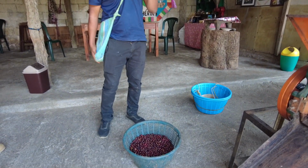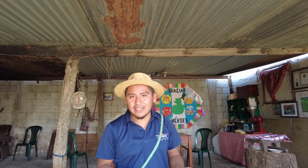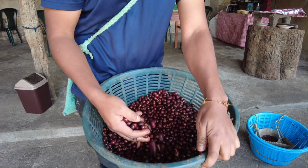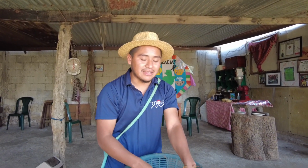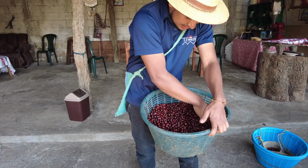Okay, we have some cherries here. And after picking the coffee cherries, only the red ones, we need to make a first classification. We need to check to make sure there's no green coffee, because one green coffee affects 45 of the red. Are they bitter? Yes, exactly. And we need to separate this. One bad one. Yes. That's the one Jens picked. Yes. I tried to.